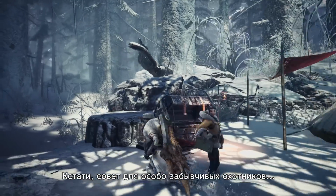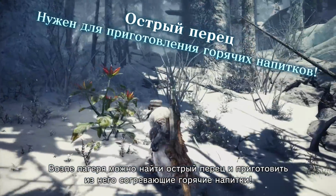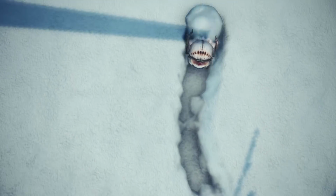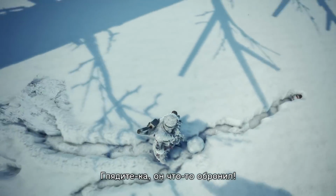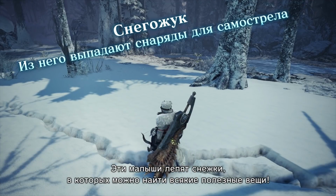A word of advice for you forgetful hunters out there. You can pick up the hot peppers found near camp and craft nice, invigorating hot drinks. Oh, what do we have here? A rime beetle. Oh look, it dropped something. These fellas make snowballs, which contain useful items.